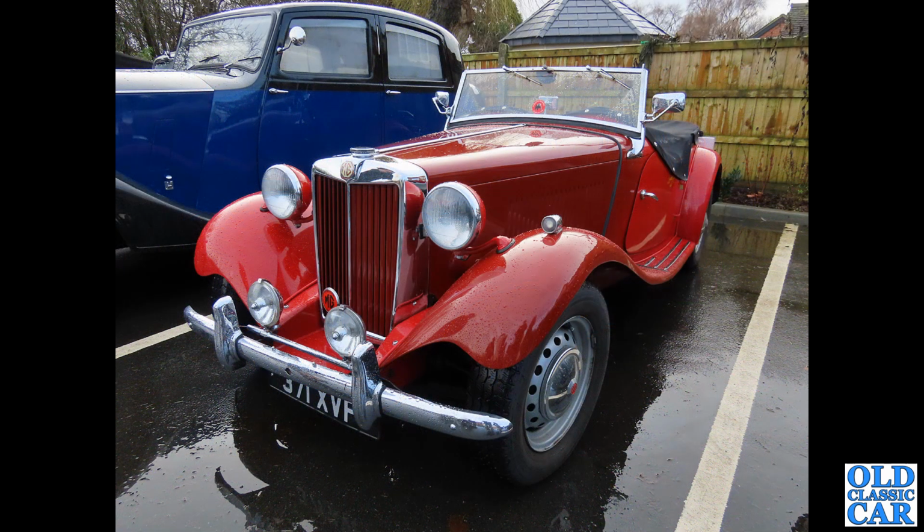And here we have another little MG two-seater. This is the TD. So whereas the TC that came before looked a bit like the pre-war cars with their wire wheels and so on, this is the TD with the pressed steel wheels, just to try and give it a bit more modernity. And this would later be replaced by the TF.